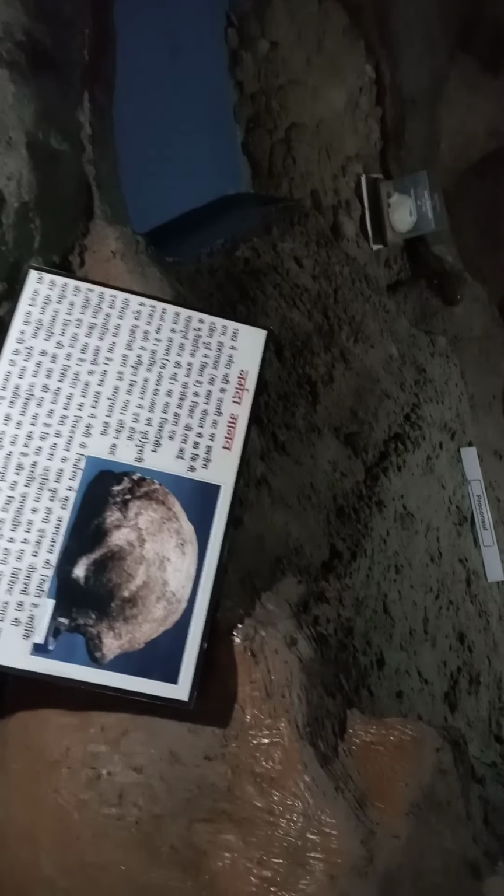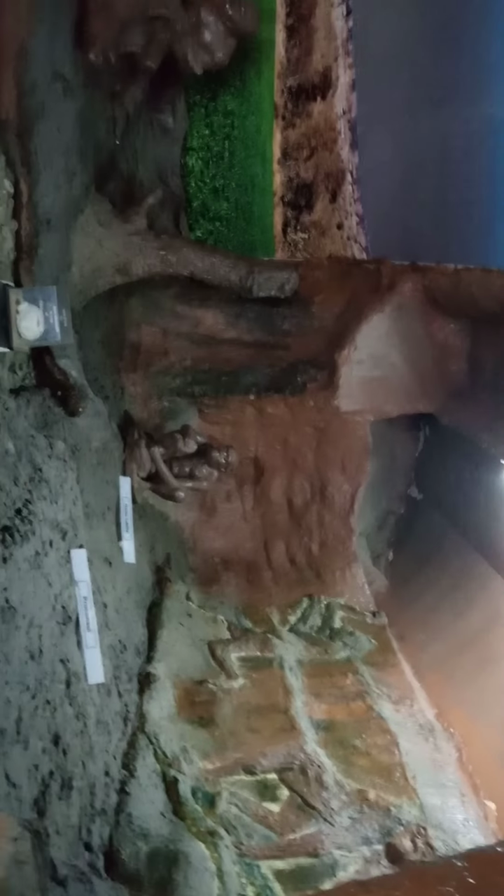So this place is huge. And that's the famous Manav skull, the one found here, which is way different from the modern day skull. Modern day human is visiting its early day ancestors.